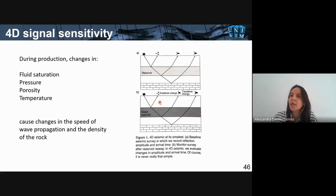Where the overburden does not change, okay? So the only thing that really changed is the reservoir. Let's say, for instance, these rocks were filled with oil and now they're filled with water because you injected water, right? As I mentioned before, there will be some change in the reflection. Any seismic wave that crossed the reservoir and reaches the receiver will have a different signal, right? That's the gray signal here. The one on the base of the reservoir, and the one reflecting from a survey below the reservoir, is also going to change.